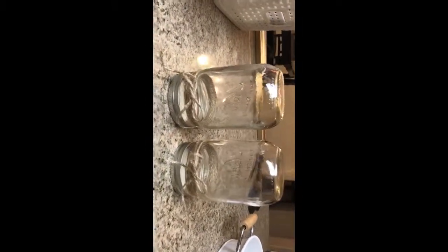And then here are the mason jars. I just put that burlap lace that I told you guys that I bought from Walmart, and I just need to put a candle in there. And that's the theme I'm trying to go with, just having these on the wall or around the house on the countertop.